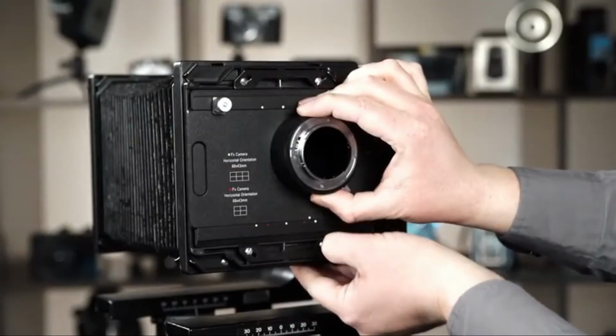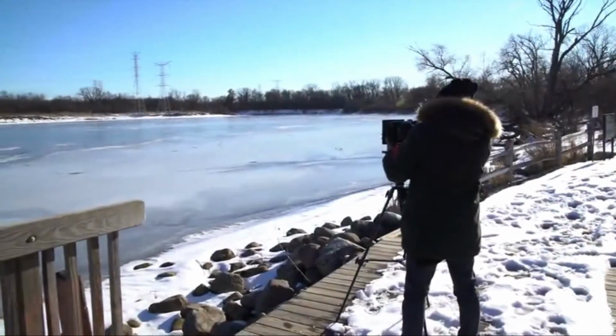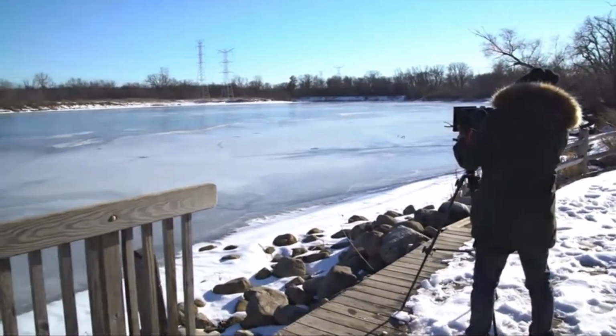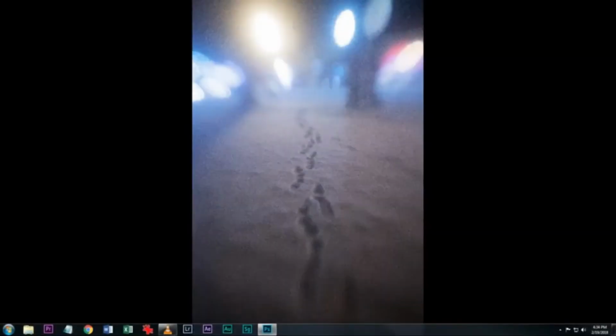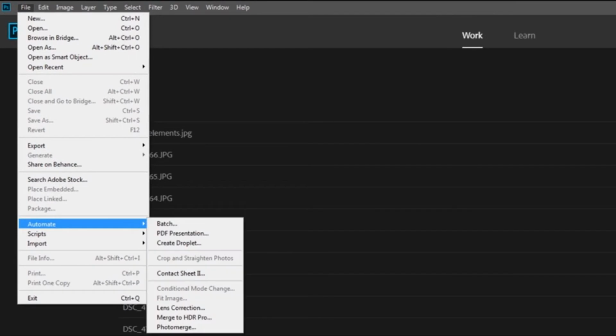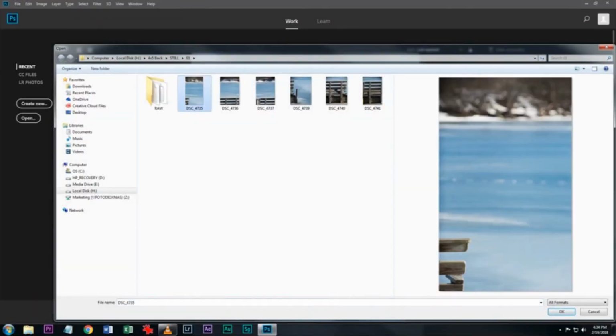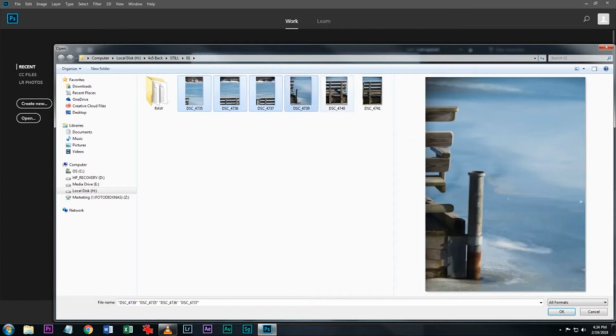To set up a new shot, remove the adapter, remount the ground glass, and compose your next image. Stitching your 4x5 image is easy. I'll be using Photoshop for this part, but there are lots of other great stitching programs out there as well. Click the File drop-down menu and open Automate. Select Photo Merge. Click Browse, find and select your 6 or 4 photos, and click OK.